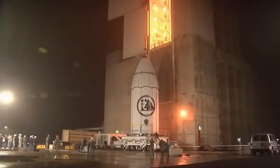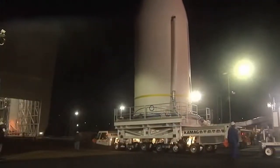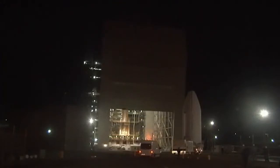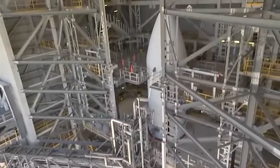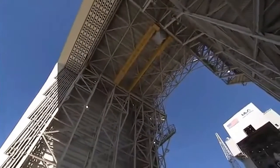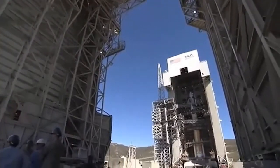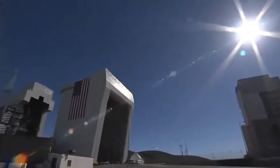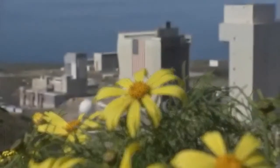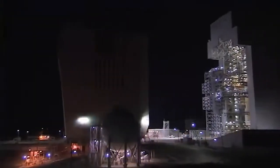On January 18, the NROL-45 mission, encapsulated inside its payload fairing, was transported to the Mobile Service Tower, or MST, at Space Launch Complex 6, and mated to the Delta IV rocket. On February 5th, the Mobile Assembly Shelter, or MAS, was rolled approximately 286 feet to its launch position. The MAS protects the Delta IV rocket from the wind and fog so common to its location here, steps from the Pacific coast. At approximately 7 p.m.